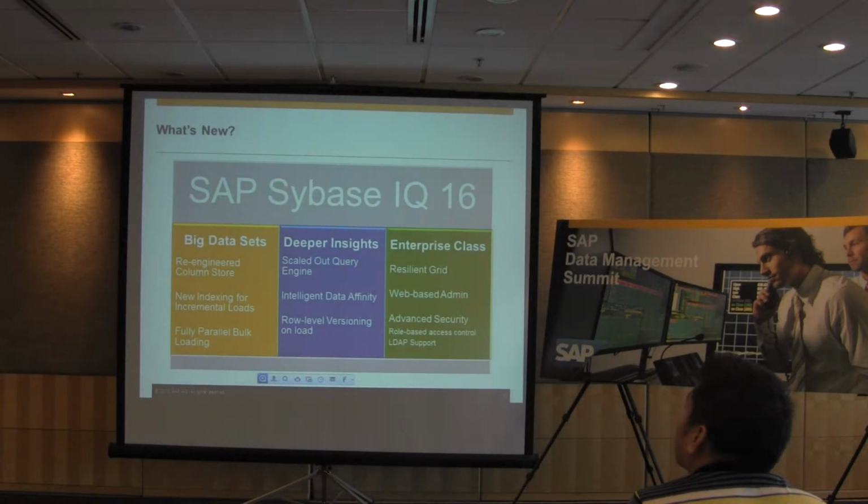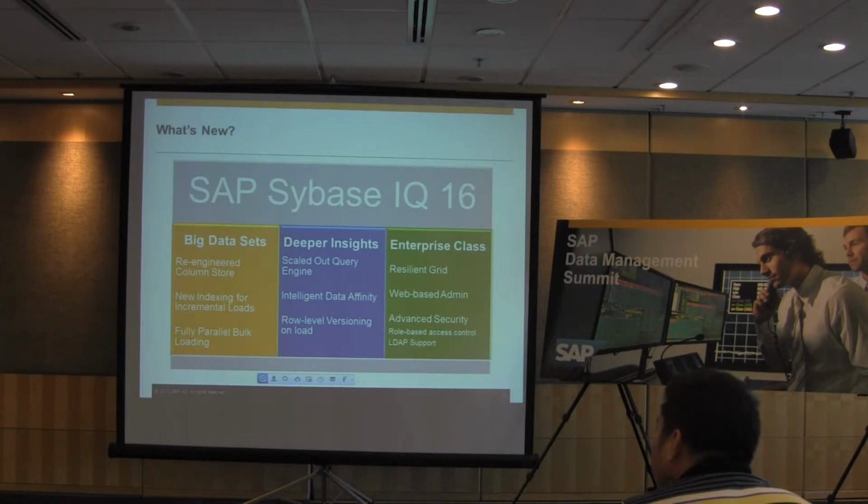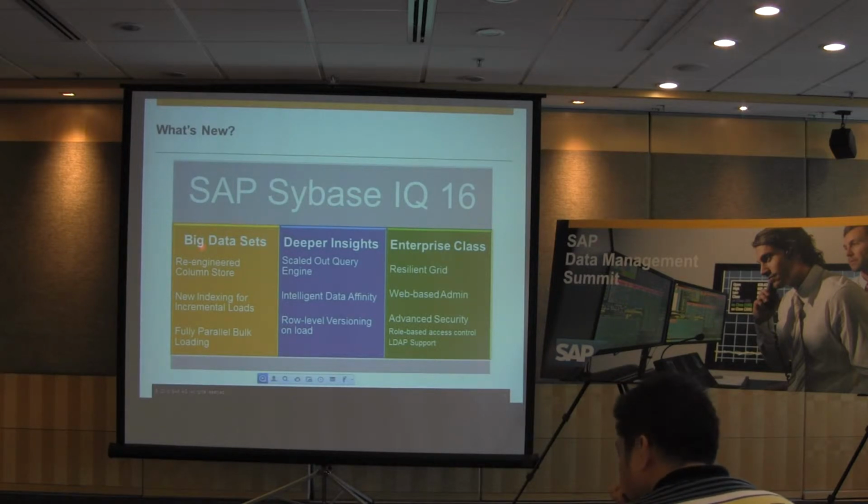Okay, let's take a look at what's new in IQ 16. The current version is IQ 16, which just went GA in Q1 this year. Combined with the SAP platform, we share the same goals and the same vision. We will also have big data sets, and because of our column store, IQ is a leading column store database in the industry. You also have the new indexing to help optimize the loading and parallel loading. Because of this, we can have deeper insight. What does deeper insight mean? It means you can understand your data in great detail to provide reports for your business users, to help them drive the business and create value for your customers.